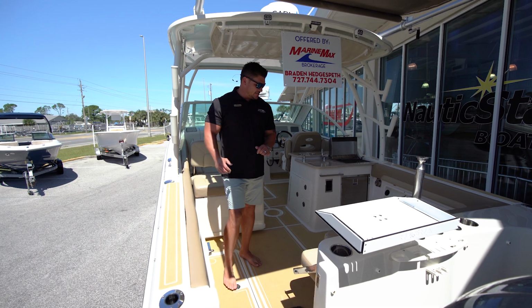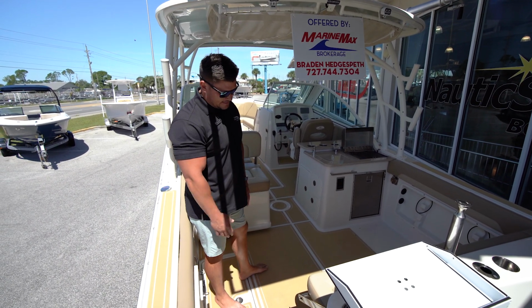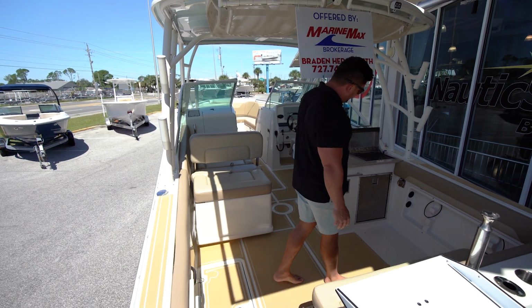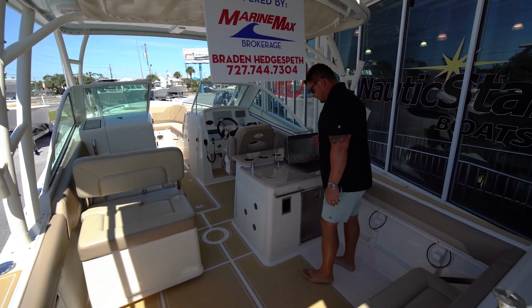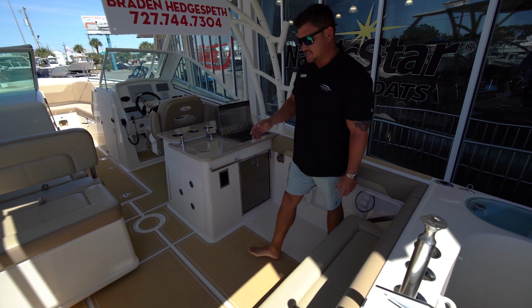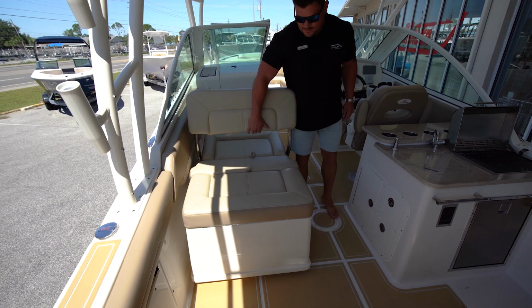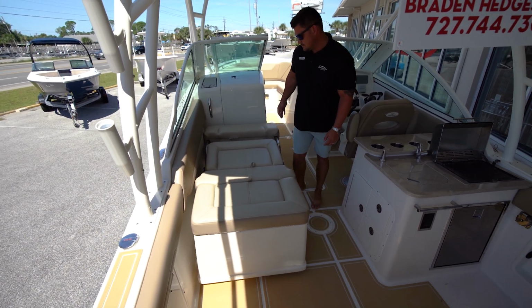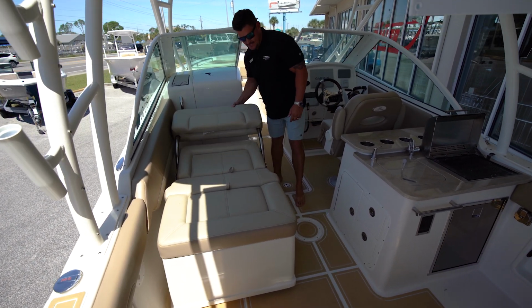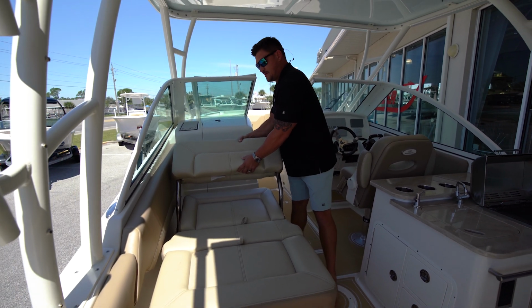As you can see, guys, this boat is equipped with a custom SeaDeck, full wet bar. It's got a grill, refrigerator. You can see it's got a lounge seat. You can go all the way back and lay down. You can just lounge, or you can fit two people on either side, maybe three.